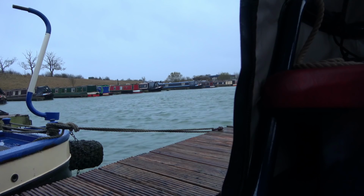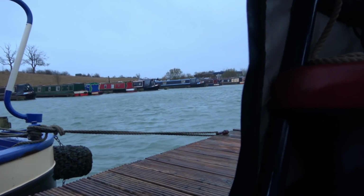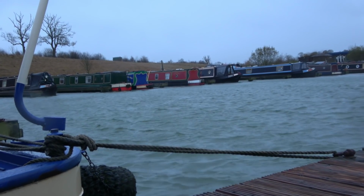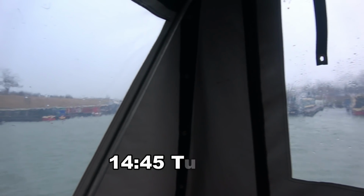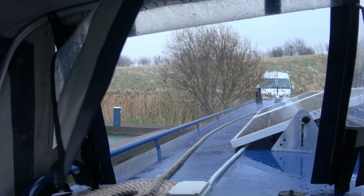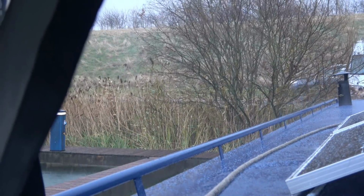Winds are going to gust up to nearly 50 miles an hour. So I think it's unlikely much will happen today. I won't be visiting the site this afternoon, not in this.